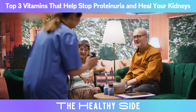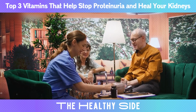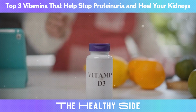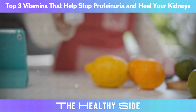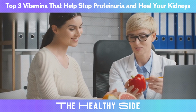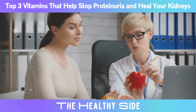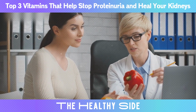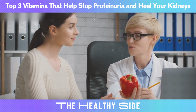The recommended daily intake of vitamin D varies depending on age and individual health conditions. For most adults, a daily intake of 600 to 800 IU is generally recommended. However, individuals with kidney disease or those at risk of deficiency may require higher doses, which should be determined in consultation with a healthcare provider.